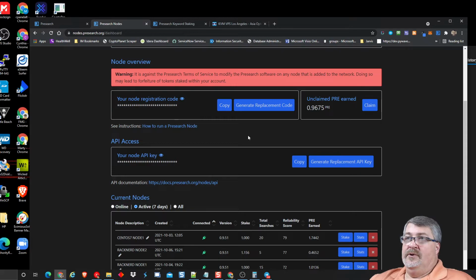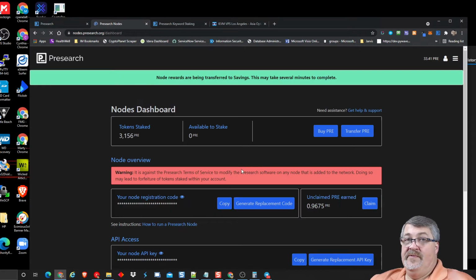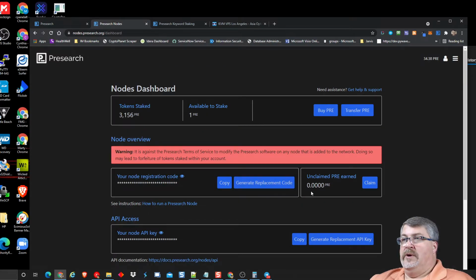So all I have to do to put this in my savings account is click claim. Your current balance is 0.9675. To claim these available node rewards and transfer them to your savings account, click the button below. There's no fee for that. You're just moving it into your savings account. It says, okay, they're being transferred. Might take several minutes. So now, if I refresh, this is going to be 0. Okay, so I've done that.